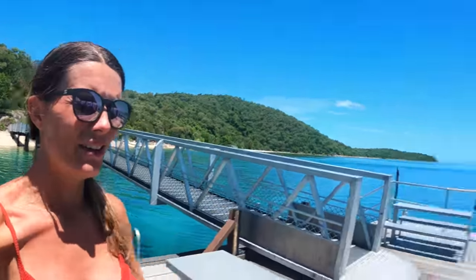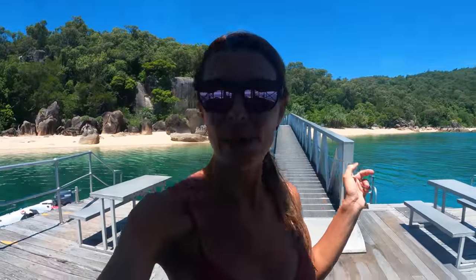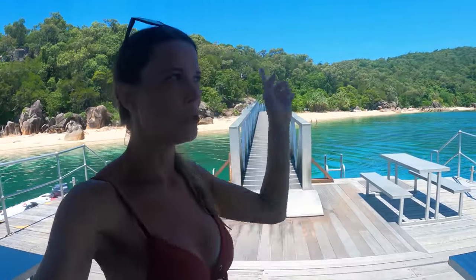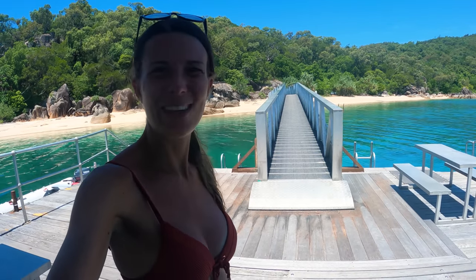It's called Yank's Jetty. And you have all these little picnic tables, some shade. It's an amazing spot, and there's actually camping here as well, which we didn't consider because we wanted to be closer to the Spearfishing Island. But we're going to go and explore and have a look at what it looks like.